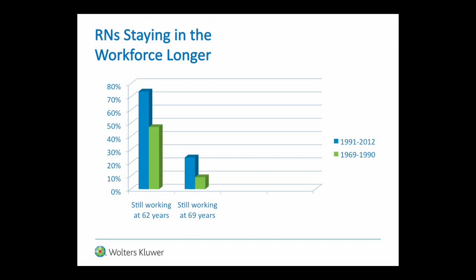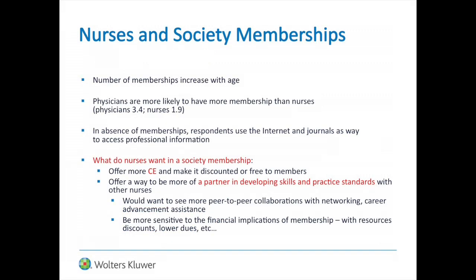We also have done a lot of research around nurses and society memberships, because there are a big number of nurses who are members of societies, although we would like to see more. We know that nurses tend to join societies as they get older and see more value in that society relationship. But what's interesting, based on our research, is that physicians are more apt to join a society than a nurse. Physicians on average are members of 3.4 societies, where a nurse on average is a member of 1.9. So that's a difference.